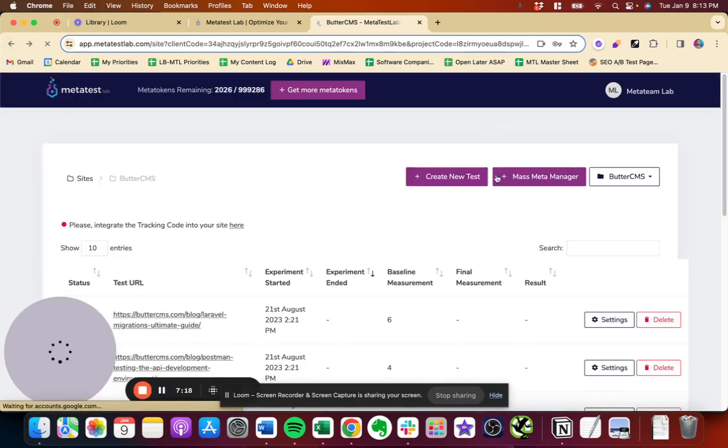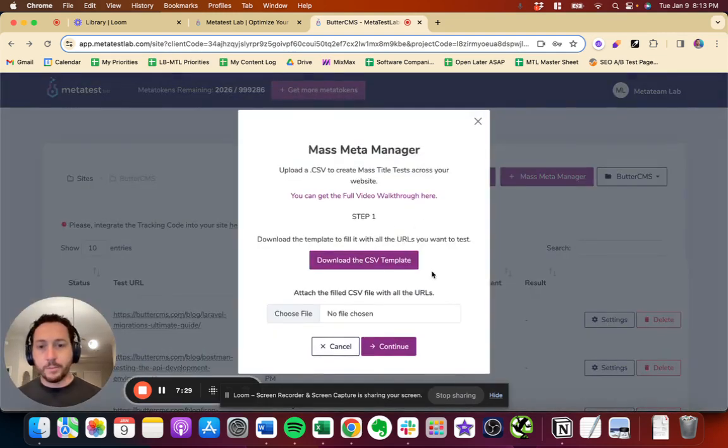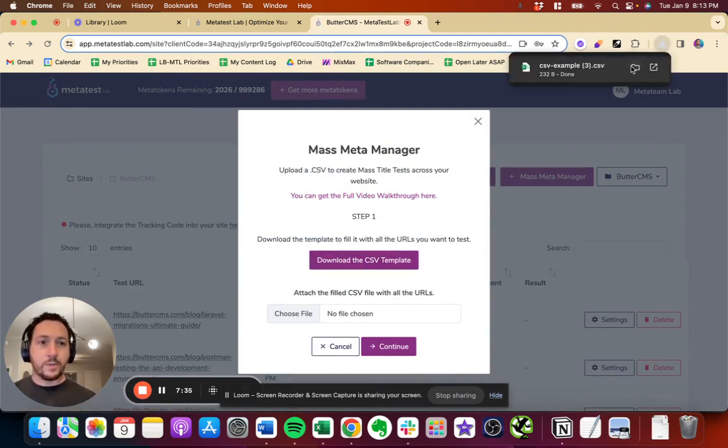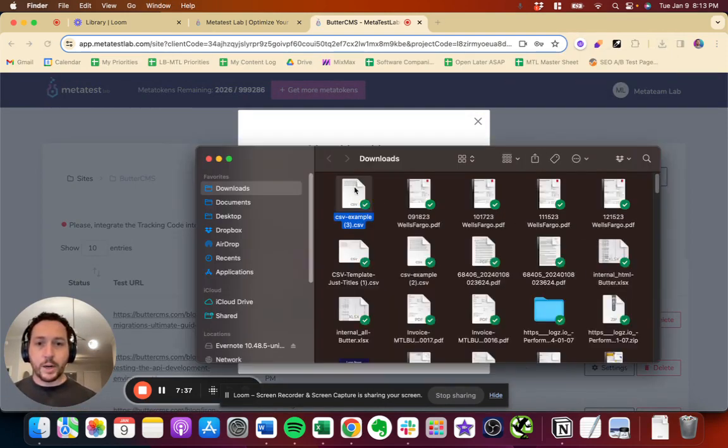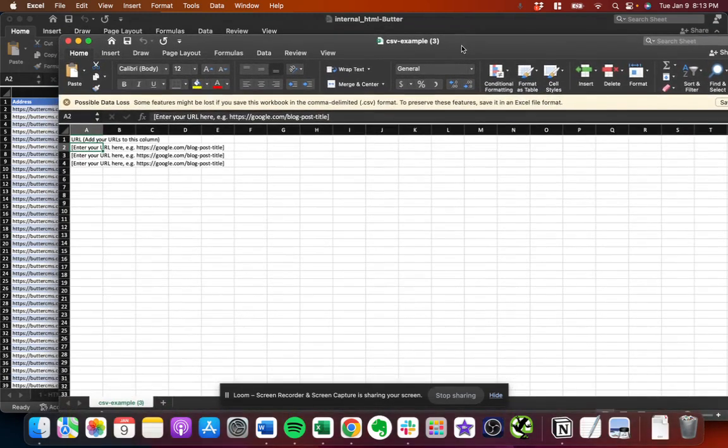But actually, we're going to go back and we're going to do the Mass Meta Manager because that's really, I think, the most valuable and core part of the project here. So if we open up the Mass Meta Manager, what it's going to do is it's going to have us download a CSV template. And that CSV template, I'm going to open it up right here. It looks like this. This is really just a super basic CSV template. In fact, it's only one column. It's where you're going to put your URLs.